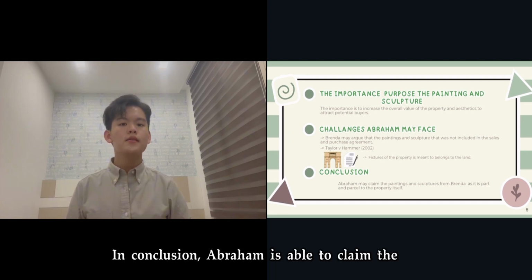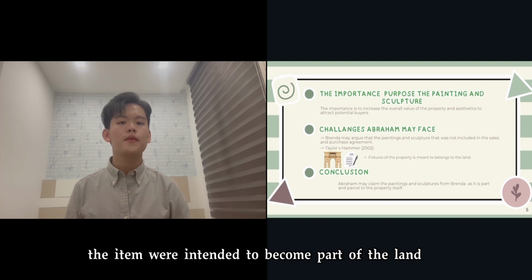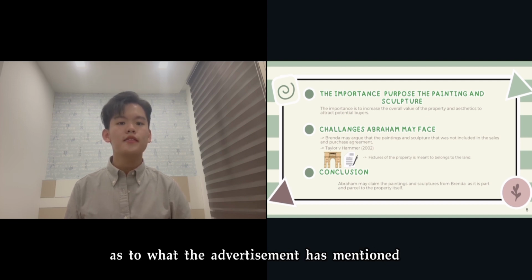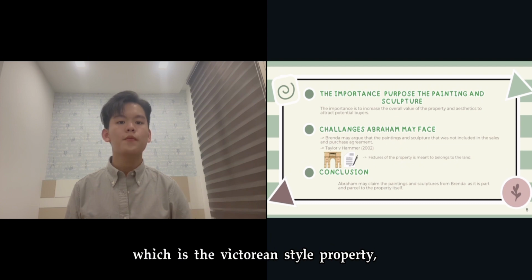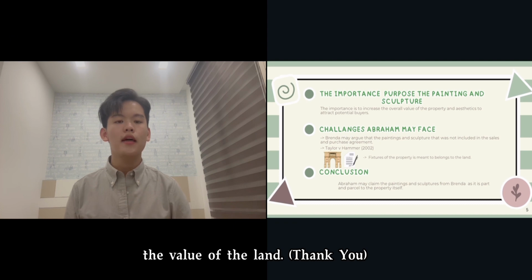In conclusion, Abraham is able to claim the painting and sculpture back from Brenda as the items were intended to become part of the land, as the advertisement mentioned, which is the Victorian-style property. Thus, the two items also fall under the purpose of increasing the value of the land.